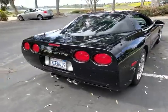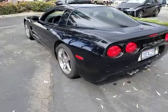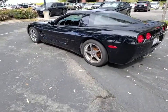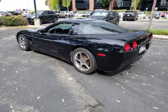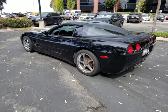It has all new brakes, new discs, new pads all around. It's got 2 new shocks. I ended up putting a brand new AC compressor, a new pulley, and a new AC belt.